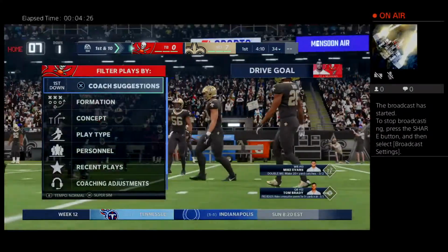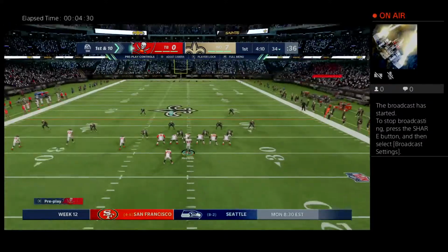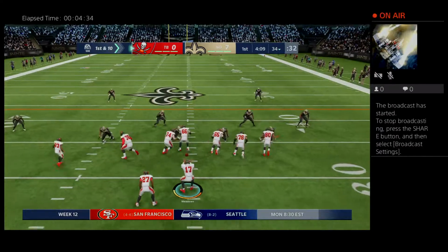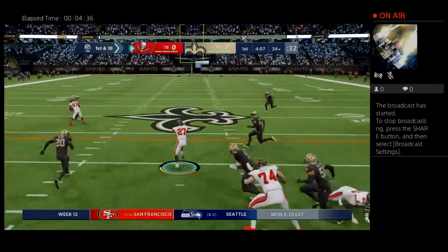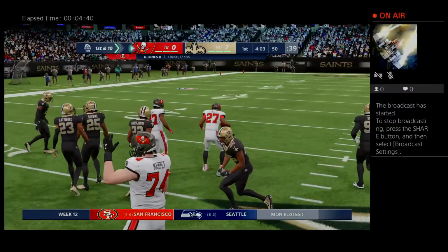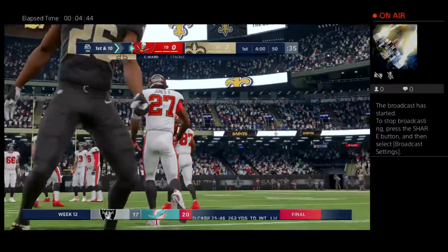And all in all, a pretty solid return. Nearly got it to the 35. They'll mark him down officially at the 34. From the 34 now, here's first and 10. They'll start out on the ground with Jones. And he'll be stopped right at midfield. That's a good way to start the drive. 17 yards and a first down.